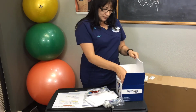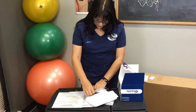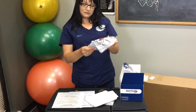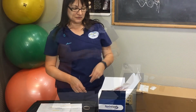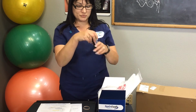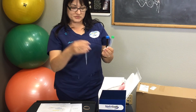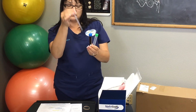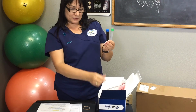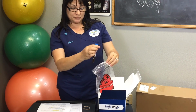So you're going to take this brick, you're going to put it back into the box, everything back inside. All the tubes except for this one. This one has a tube for urine samples. Okay, so you're going to collect your first morning urine and you're going to put it into these tubes. And how are you going to get them in these tubes? You're going to use a clean cup, collect your first morning urine, and you're going to use this little pipette, squeeze, fill these up, put the lids back on them. You're going to shake them up, put them in the bag, and put them in the freezer.